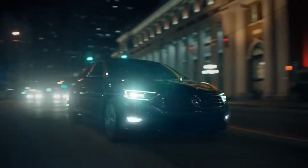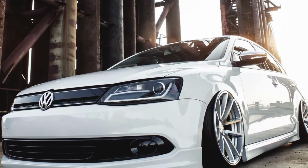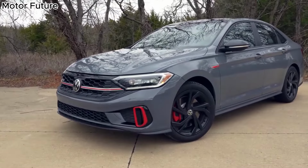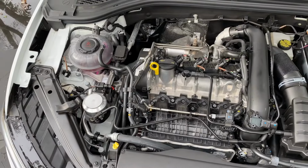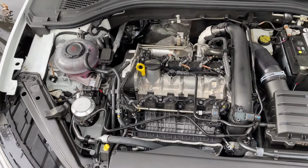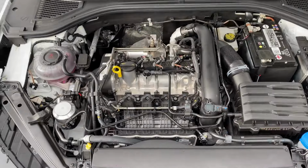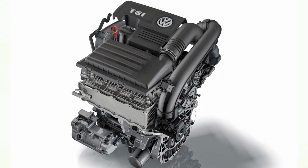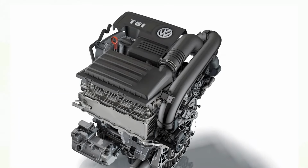At number 8, we have the Volkswagen Jetta, a compact sedan that has struggled with reliability despite its popularity and strong driving dynamics. Owners have reported a range of significant issues, especially with the car's engine and transmission. The turbocharged engines, while peppy, have shown a tendency to experience oil leaks and even premature engine failure in severe cases. These problems can lead to costly repairs well before reaching high mileage.